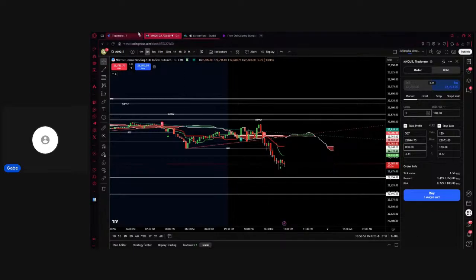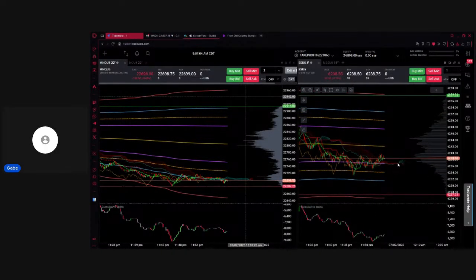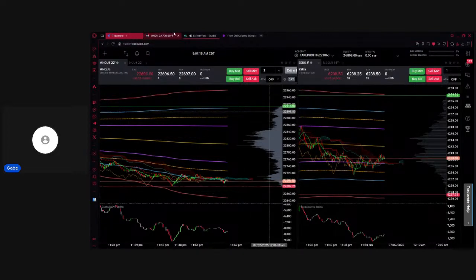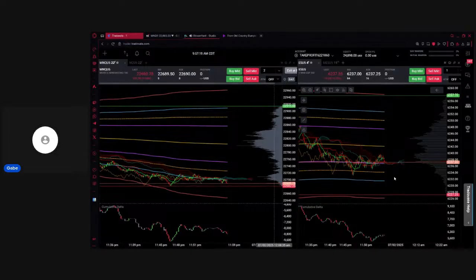It's getting closer to the right. This is like the third time this is happening. But the Kumo twist is coming up green for ES, and Nasdaq is red. I trust ES more, but Nasdaq is very bearish. It's not showing strength. Looks like you might even want to curl down further.